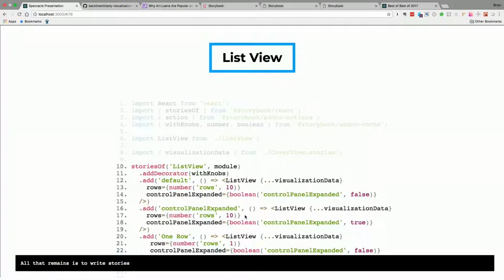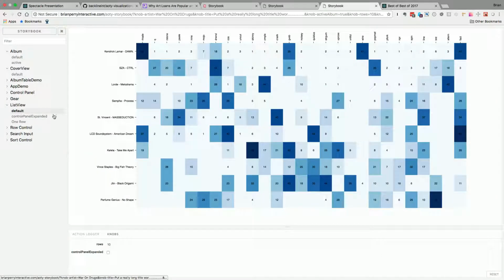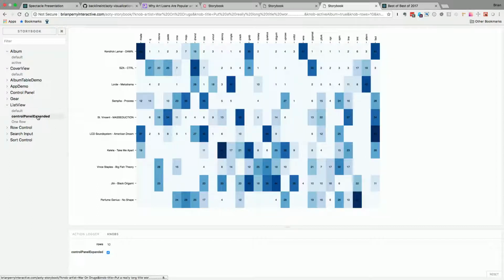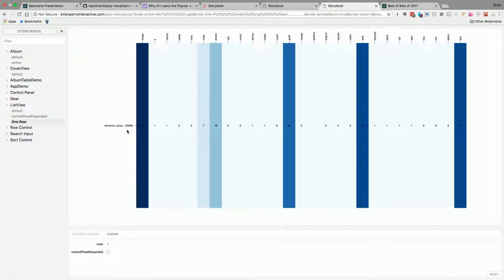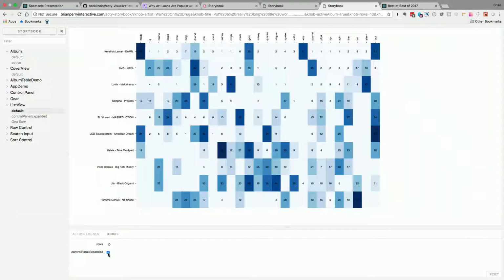But here, it's pretty much everything that we've done before. Because we defined our mock data and can reuse it, it's pretty easy to just plug that in and run with it. So here's what the list view looks like. This is the default with 10 rows, and it's not expanded. If it's expanded, it looks like this. It shrinks down a little bit. And then seeing it with one row is interesting because it is kind of big and ugly. And maybe there are some individual states that you really care about. And also all those things are configurable as knobs, so we can see how it responds when we expand or not expand it.